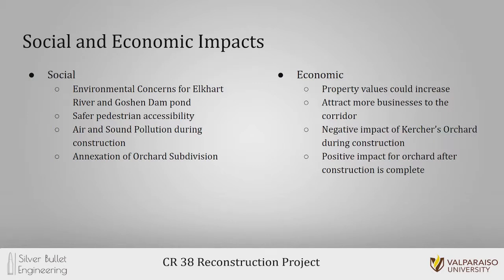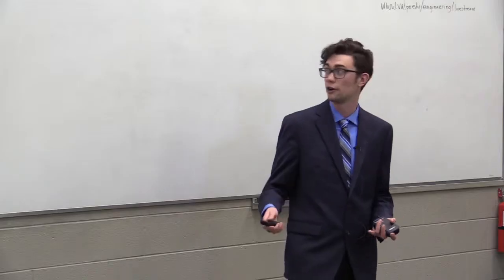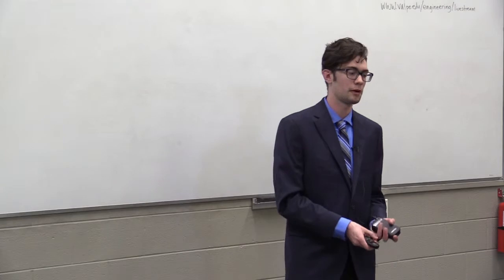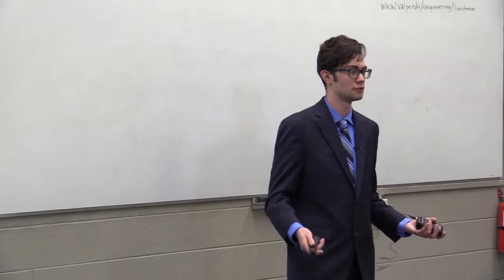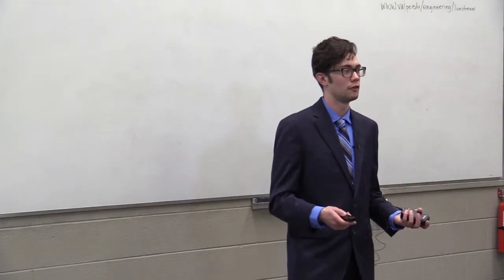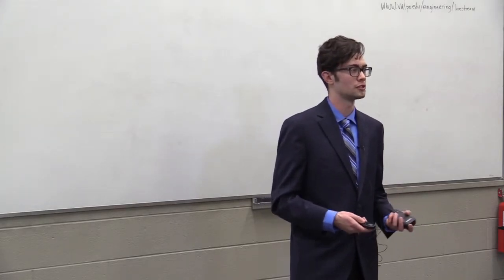assuming that it does get annexed. Some economic impacts. The property values will hopefully increase in the Orchard subdivision as this project comes to a close. And hopefully it'll attract more businesses in that corridor area. A negative impact of this project is definitely during the construction, Kircher's Orchard will not see as much business because the road will be closed down. But hopefully after the opening of the new road, it will see a lot more foot traffic as the visitor center will attract more people to it.